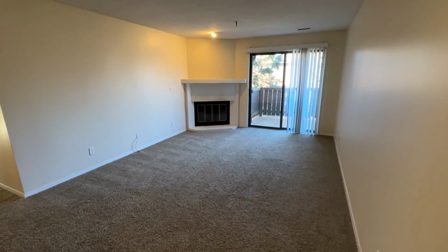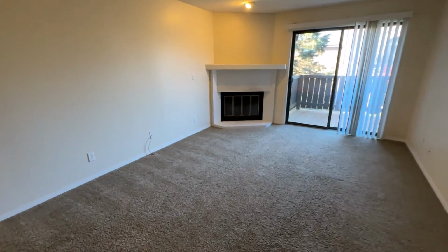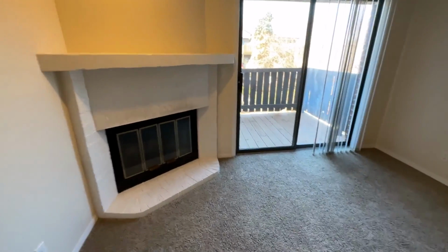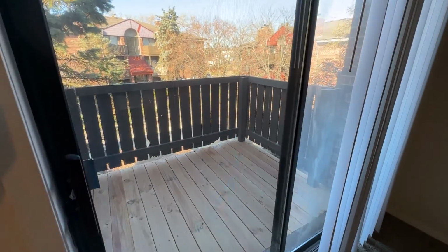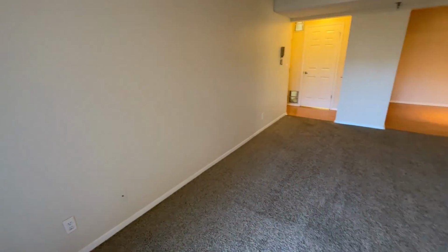Welcome to 1330 Brook Street, Unit L. We're going to do a little walkthrough here. We're walking into the living room with a wood-burning fireplace, a nice balcony out back, room for a couple chairs and a table. In the summertime, enjoy a refreshing drink.